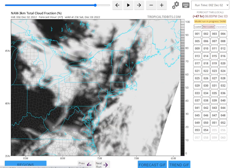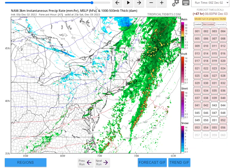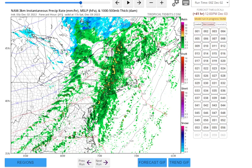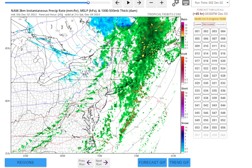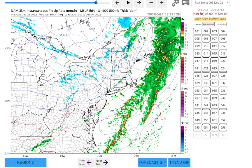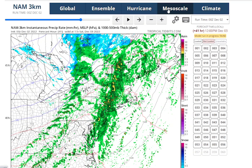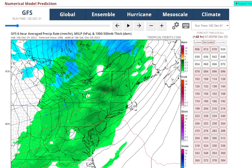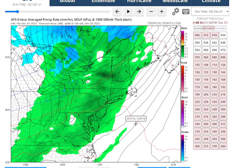Now we can also look at what this front looks like on the NAM as well. Here's the biggest area of rain, and then it's over by late afternoon, and then we have that other shower area that comes through in the evening. That's with the actual cold front. So that's one model there to look at. And again, I don't think we'll have enough of the GFS, so we're still stuck on the 18Z GFS, which is already old information and low resolution too. So I really don't want to use it.